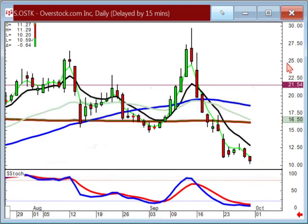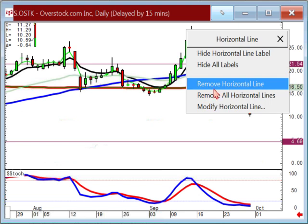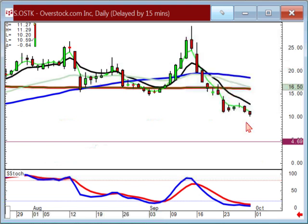For example, we've recommended Overstock for a short, because if it opens lower tomorrow, what do we got going on? Bearish J-hook pattern.